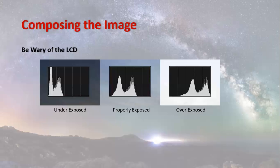Secondly, you're in the dark. Your eyes have adjusted to the dark, and here's a bright screen. It's not a dependable way to judge your image. Always go to what's called the histogram. With the histogram, you can see, as in these three examples, is it underexposed, with all the information being off to the left? Is it overexposed, everything touching the right-hand side? Or is everything residing in the middle portion, not touching either side? That's where you want your histogram to be.